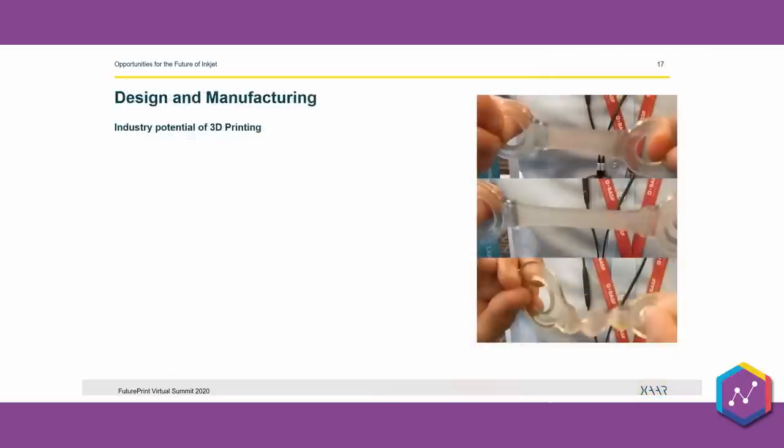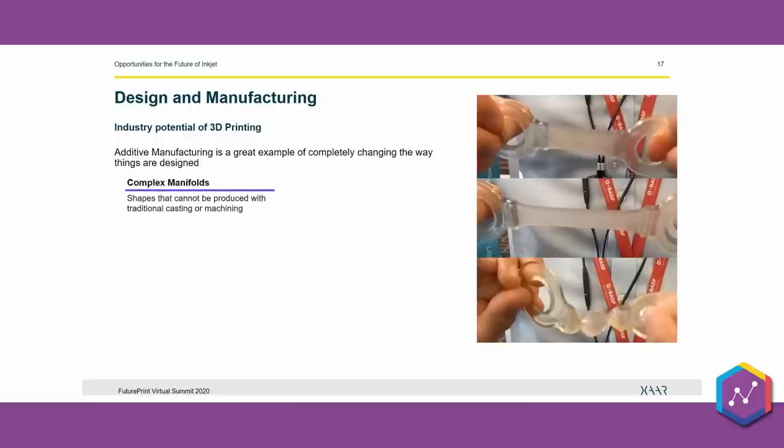And finally, for design and manufacturing then, 3D printing is a very, very good example of how you can completely revolutionize manufacturing. And that's just simply because you can create complex manifolds and parts that you previously could not do with casting or machining. And you can also embed electronics while building the part without having to stop and change and go through multiple step processes. You just add it during printing. You can even print the electronics as well.